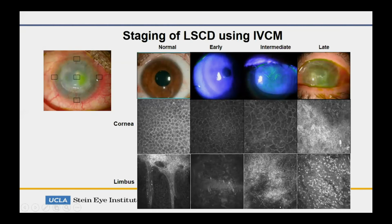We first set out to look into the microstructural changes of the epithelium by imaging the central cornea and 4 regions of the limbus. Even in earlier stage, the epithelial cells become larger and the nuclei become more prominent. These changes, we call metaplastic change, become more apparent in the intermediate stage, and the cells with normal looking cornea phenotype are missing in the eyes with late stage. A similar picture is seen in the limbal regions. Often we see an influx of inflammatory cells.